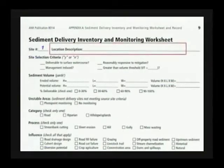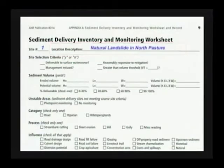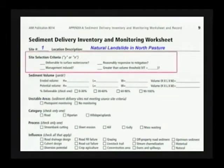The location description may be a legal description, a GPS waypoint, or the simple name of the adjoining pasture or road. The purpose is to help identify where the site is located, not only for you, but for anyone else with a copy of the worksheet. We'll call this location Natural Landslide in North Pasture. Let's look at the 4 site selection criteria as they relate to this site.